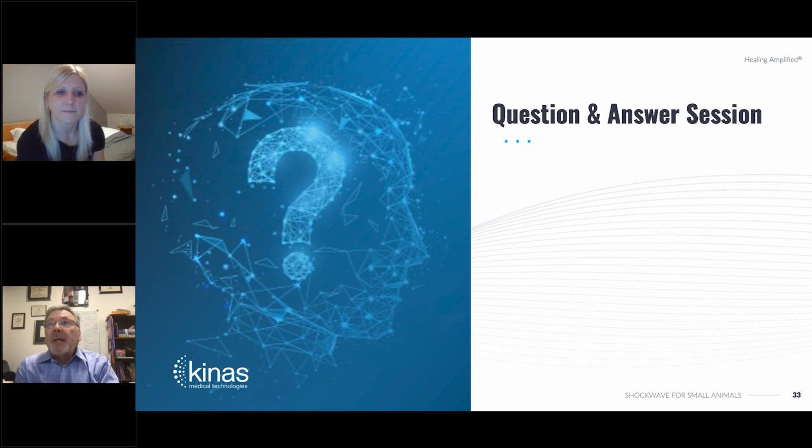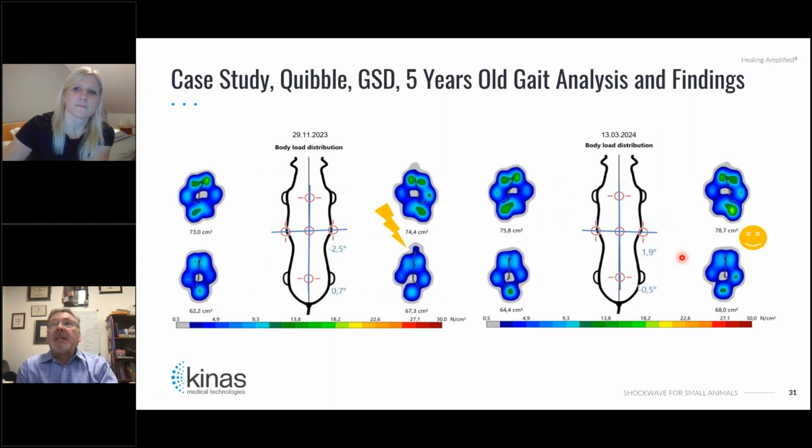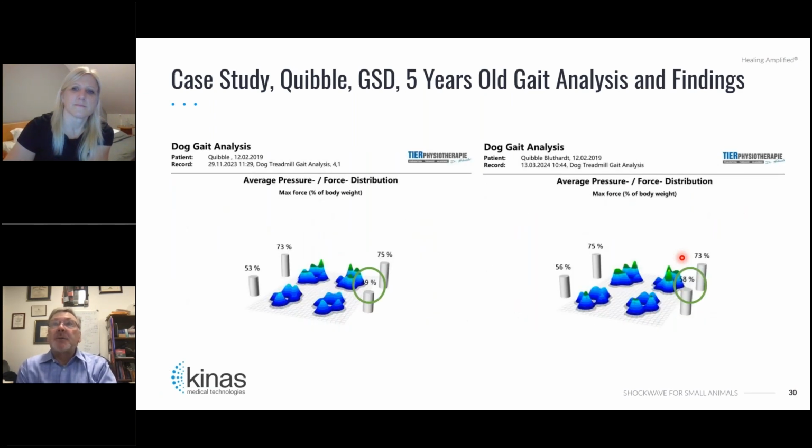If you could pull the gait analysis graph back up, there was a question about what represents the percentages shown in the gait analysis graphic. So that's the percentage of body weight on each paw? Was that the question? I think so. And this is at a walk, right? This is at a walk.